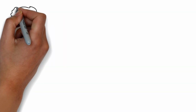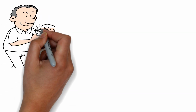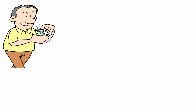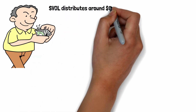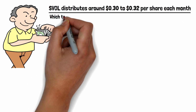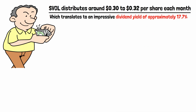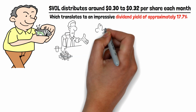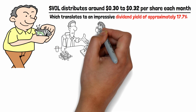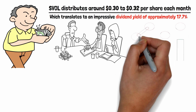One of the standout features of SVOL is its ability to maintain a consistent dividend yield. The fund regularly distributes dividends, providing investors with a reliable source of income. Typically, SVOL distributes around 30 cents to 32 cents per share each month, which translates to an impressive dividend yield of approximately 17.7%. The fund's strategy of selling options on VIX futures and utilizing a portion of its assets in fixed income investments helps maintain this high dividend yield, ensuring steady income despite market fluctuations.